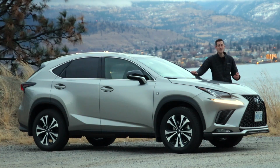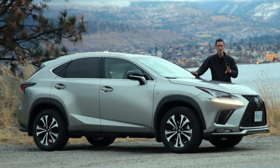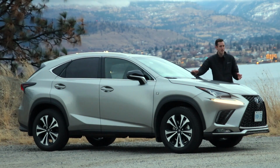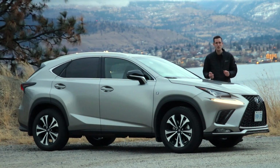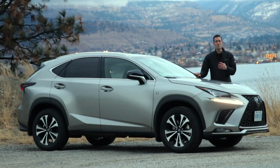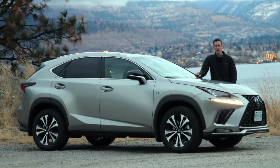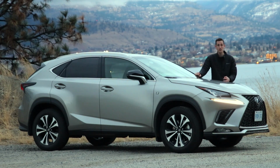Well, if it ain't broke, then don't fix it. And that's definitely the philosophy that Lexus has followed with their very popular NX. What they've done here is take an already neat, tidy package and make it that much better. So it's very comfortable, very composed, but actually quite fun to drive. I think the changes to the suspension have been effective and really successful here.